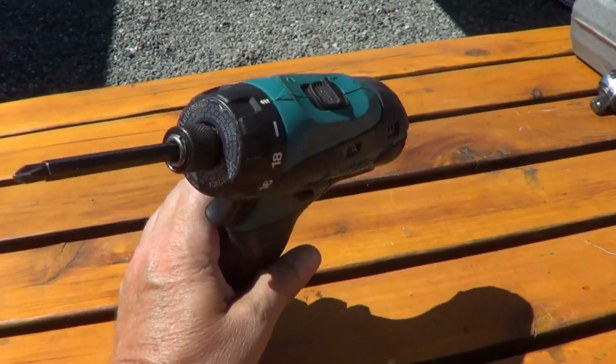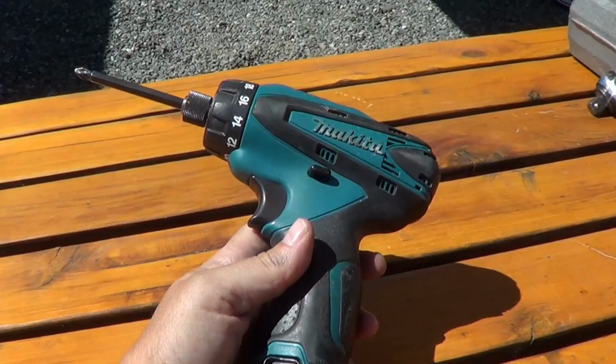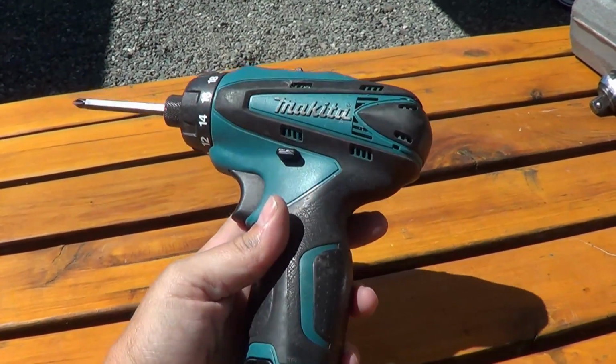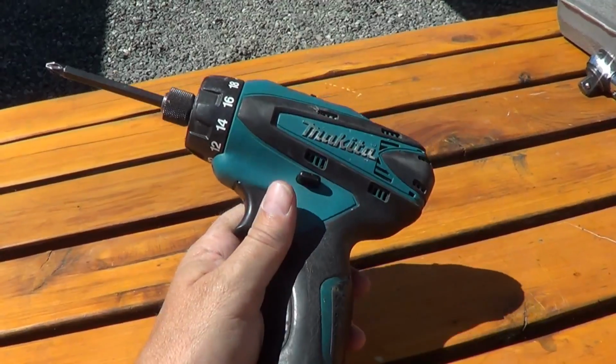It's a real go-to tool, especially if I'm doing any installations like solar installations. I used it a lot, or any type of modifications I'm making to the RV.